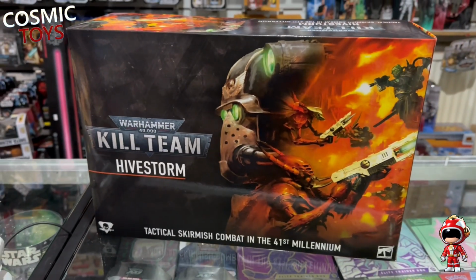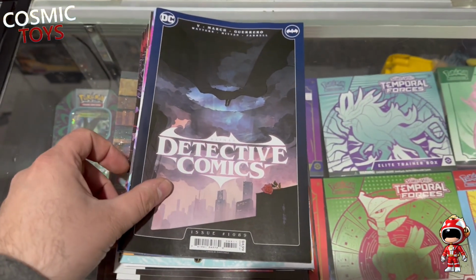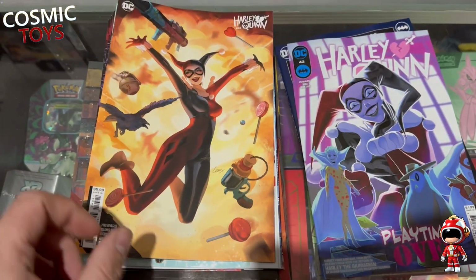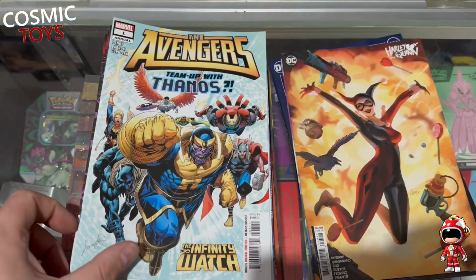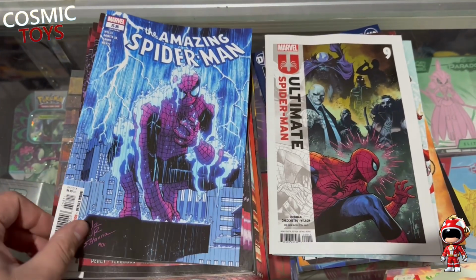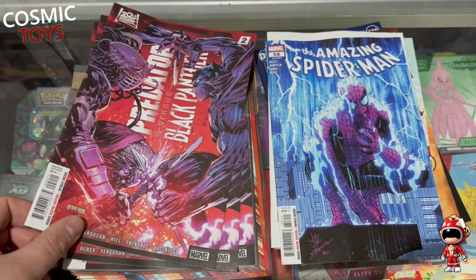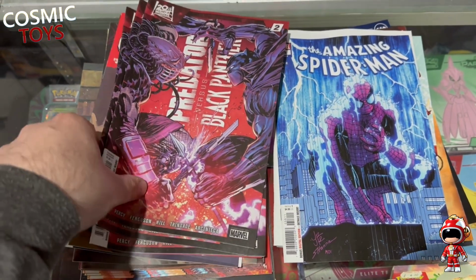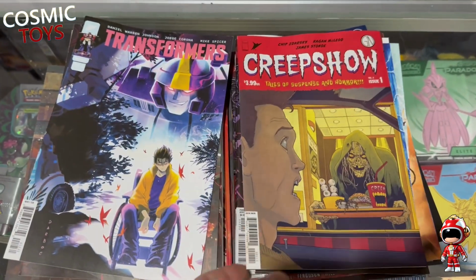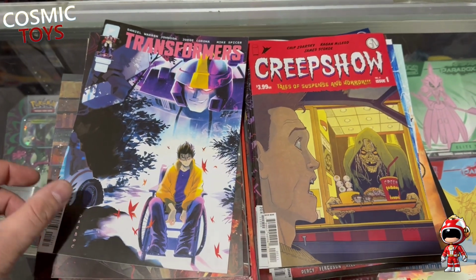Okay, so what else came this week? Well, of course, there's the comics. DC, and we've got Detective Comics. Harley Quinn, the variant for Harley Quinn. Marvel, and we've got Avengers, Ultimate Spider-Man, The Amazing Spider-Man, Predator versus Black Panther, Creepshow from Image Comics, and remember the folded cover we got of Transformers last time?